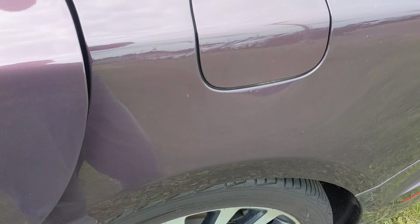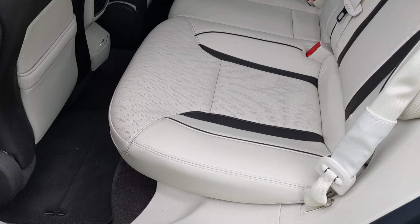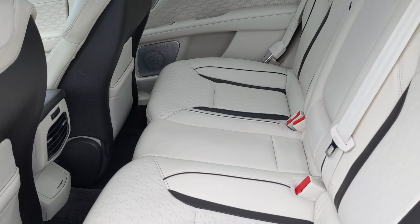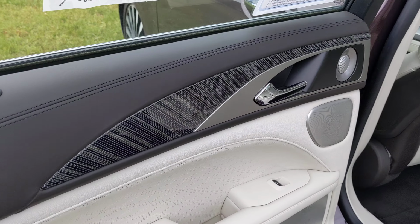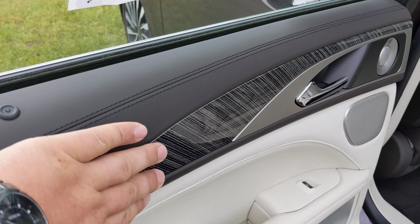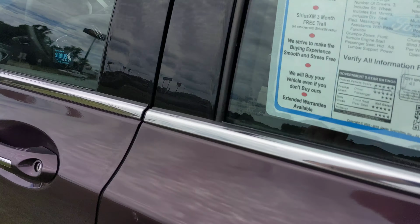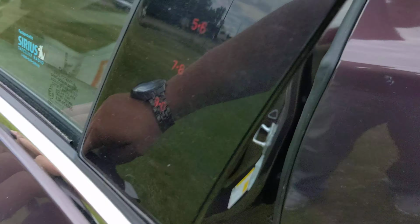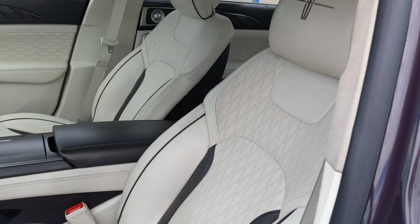The interior on this is just as sharp as the exterior. Look at that dual tone seats. Beautiful. Heated rear seats on this. Revel Premium Ultrasound. You're going to get that extra look on the interior trim, that real wood. Keyless entry, push button start, multi-contour seats. We're going to get to those in a minute.